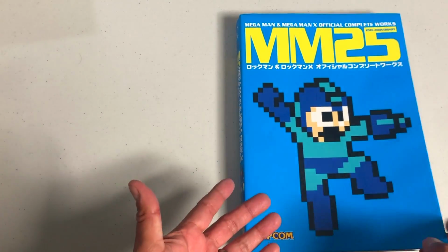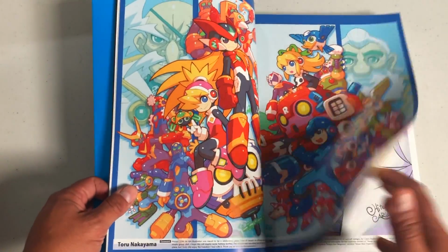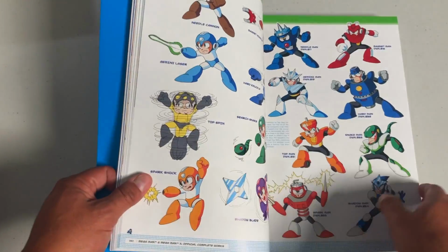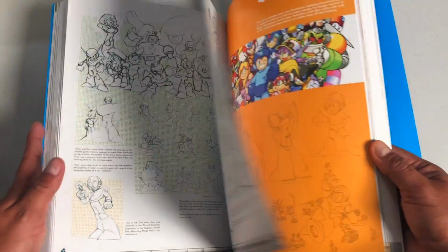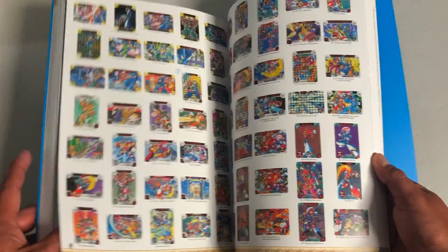Now, there's also this 25th anniversary softcover that I decided to keep. This pretty much puts Mega Man and Mega Man X together in one edition. However, there's almost 100 pages of extras that are not included in those books. And that's the reason why I kept this. There's more sketches and posters and artwork in the back.